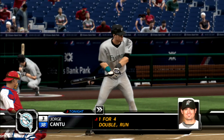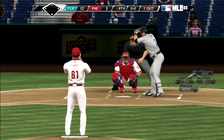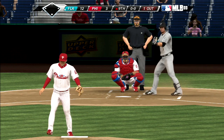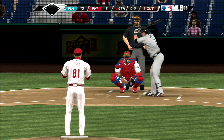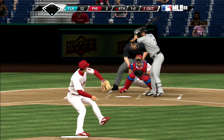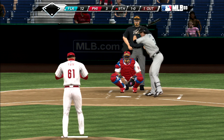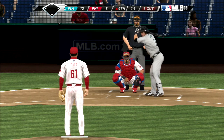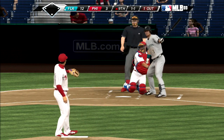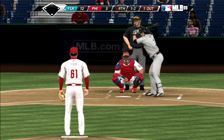Jorge Cantu will step in, 1 for 4 in the ballgame. Jorge Cantu. And he'll try to take control of the inside part of the plate here as that misses. And sometimes you got to do this to keep that guy off the plate. And here's a fastball in for strike one. 91 miles an hour that time. One and one pitch home to Cantu. And that fastball's too much for him there. 1-2. And these guys are heading straight to the airport after the game, so they'll probably be a really quiet bunch. Let's get this easy out, huh?